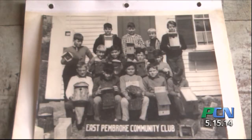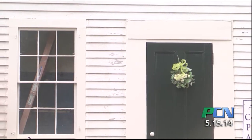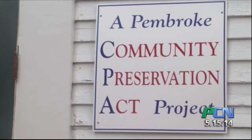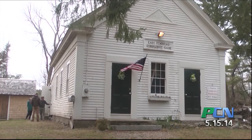We're hoping to attract new members and get people in here to use the building as a community center again, the way it was in the 40s and 50s. We just would hope that if you have never been to the May breakfast, that you might try it out and see how you like it. It would also give you an opportunity to see whether you would be interested in becoming a member of the East Pembroke Community Club.